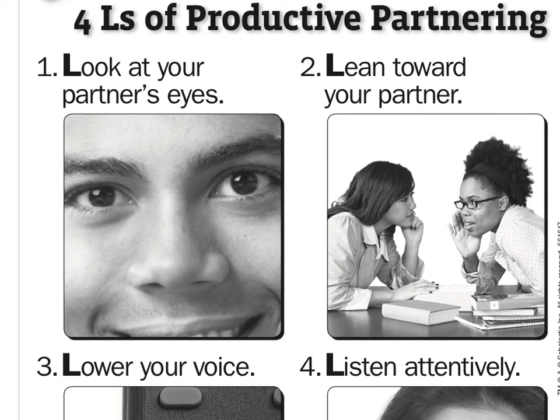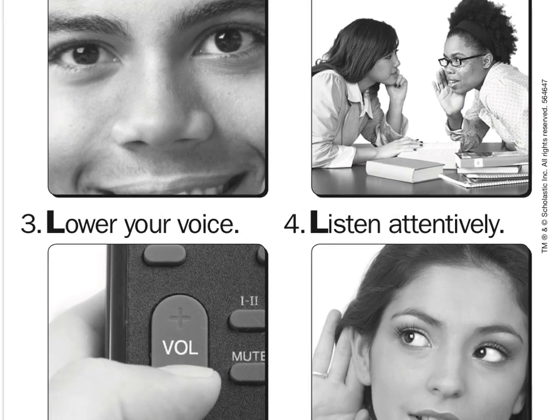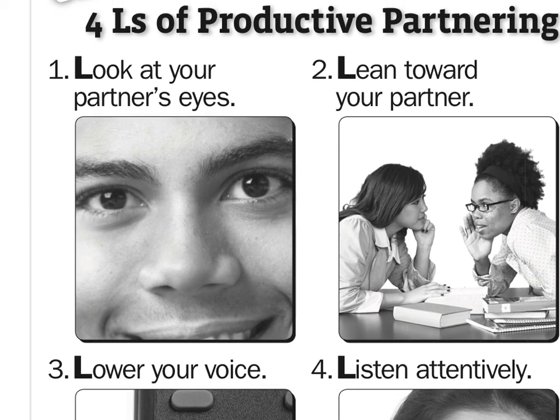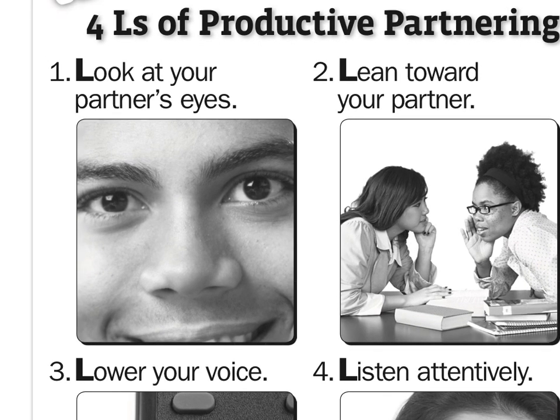Essentially, these 4 L's show maturity, consideration, respect for the humanity of another. Okay, so look, lean, lower, and listen. And I would greatly appreciate it if you would look at me in the eye when I'm speaking to you. Lean in towards me. Obviously, you're sitting at your desk. I might be standing up.